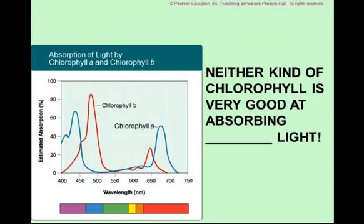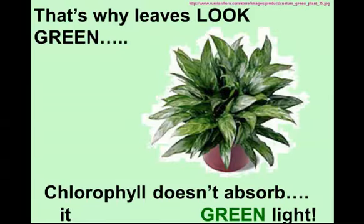Neither one of the chlorophylls is very good at absorbing green light. Look where the graph is over green. It's very low. So chlorophyll is not very good at absorbing green light, and that makes sense for what we know about how we see color. If we're seeing green leaves, it's because the chlorophyll in the leaves is reflecting green light to our eyes. It's not absorbing it, it's reflecting it. And that's why leaves look green. Chlorophyll doesn't absorb green light. Plants look green because they reflect green light to our eyes.